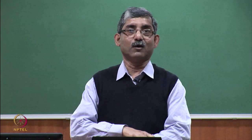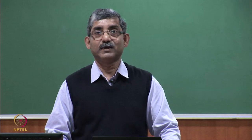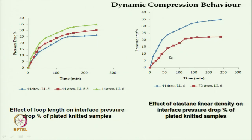Here, these are the two fabrics: 44 decitex with 6 loop length and 72 decitex with 6 loop length. This figure shows that if we use the higher denier, higher decitex elastane in the plated fabric, the pressure drop is low. So, coarser elastane we have to use to maintain the pressure. It is suggested that for high active sportswear where we need the compressive behavior, for those applications we must use the elastane with higher linear density to retain the pressure.